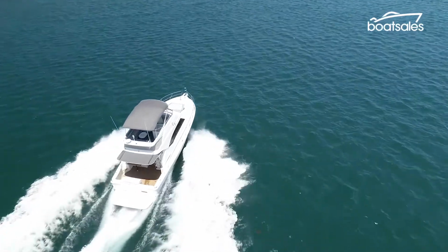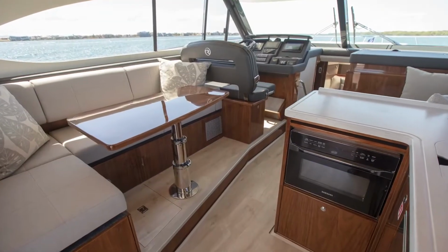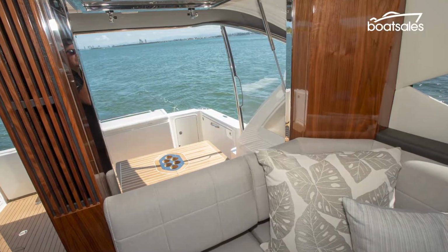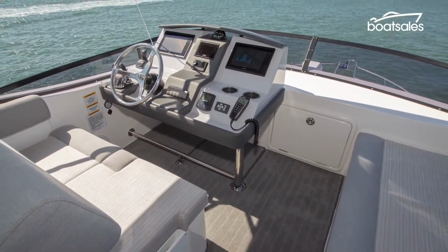Everywhere you look, the Riviera 39 Sports Motor Yacht has quality finishes and fittings. The light, airy saloon includes a glass door and a flip-up awning window to bring the outside in. This creates a single entertaining space connecting the cockpit, barbecue and swim deck. Upstairs, the space closes off to make it very child-safe.